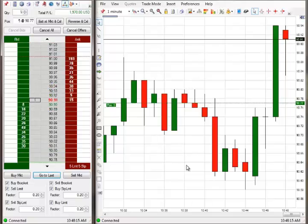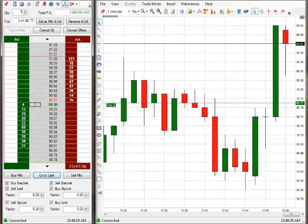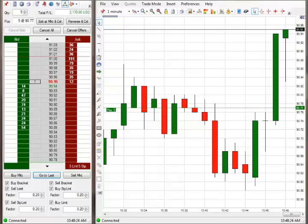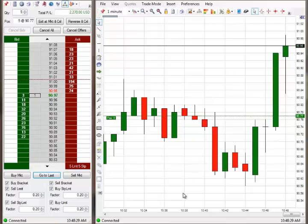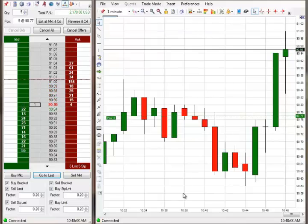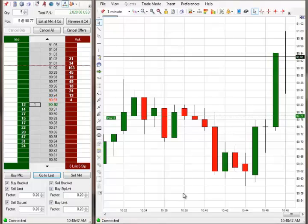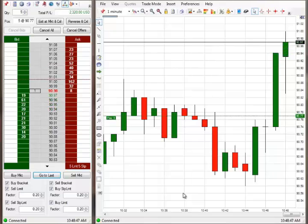This baby's going to take off. We just broke the top on the 10-minute. It should go up to 91.20 with a pretty high level of mathematics. Okay, watching the code. Watching the code. We are looking good.